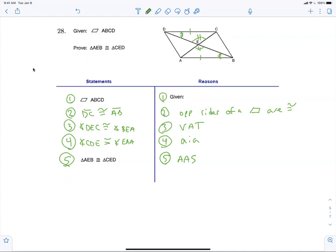Now, if James didn't do the vertical angles, we could have also said, this is why I'm just showing you something, we could have also said this angle over here is the same as this angle over here, and now it'd be what? Angle side angle. We could have also said that, and this is why I'm trying to tell you, don't think you're wrong just because you do it differently. All right, if you're not sure if you're right, you can ask me, but these two are equal, right? And these two are equal. So now it's what? There's a million ways you can prove that. All right, don't make it difficult.